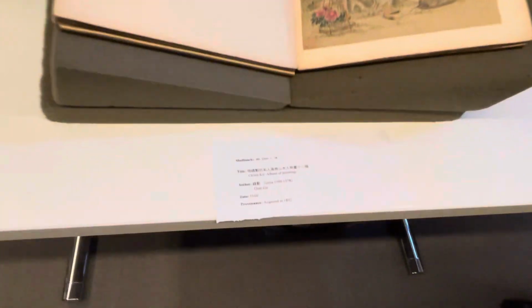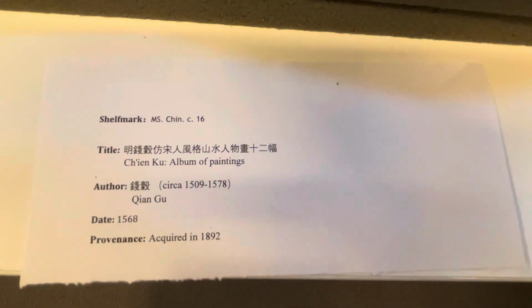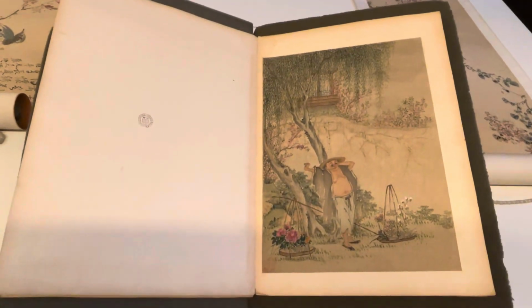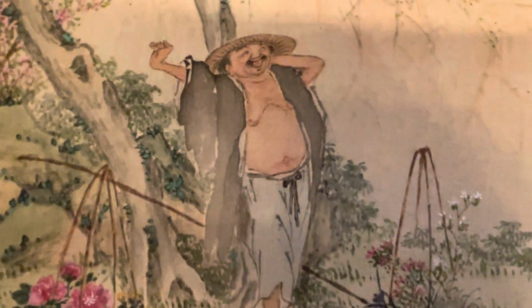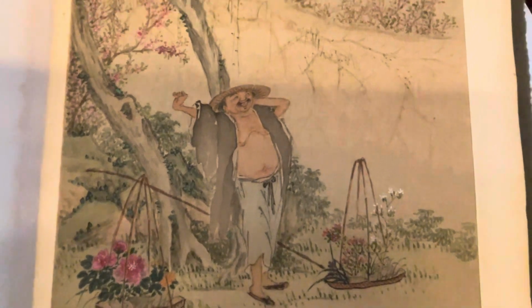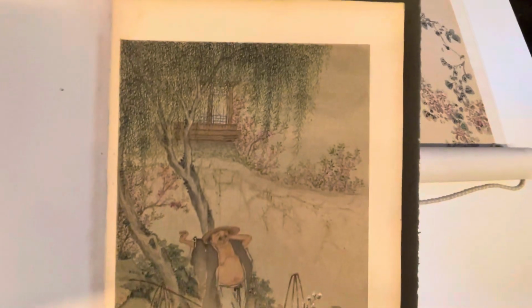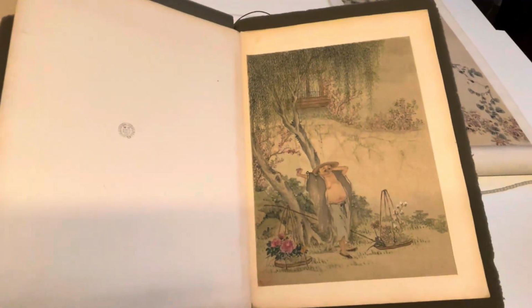And then it comes to the last of our items. This is an album of 12 Chinese paintings, and 12 is a customary number for Chinese painting albums. Usually it comes with 12, so I doubt, if anything comes with 11 or 9, whether one or a few pieces are missing. And it's likely to be painted by the painter called Qiangu, as shown in the last painting but one. Qiangu said he painted this to pay homage to the style of Song Dynasty painters.